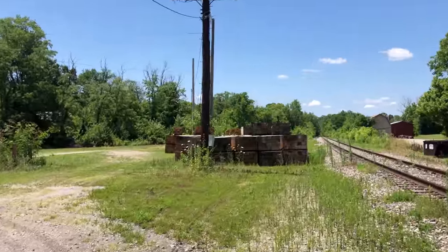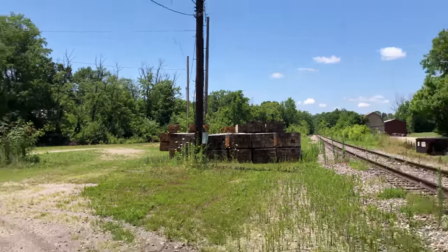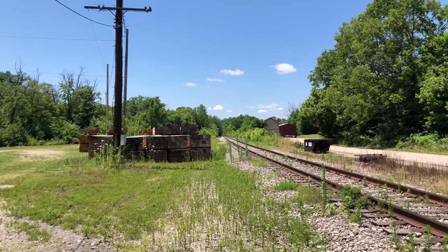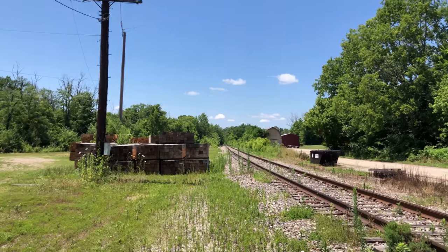See, there's the railroad ties all stacked up waiting for the train to come. There's a railroad siding just to the left of that. I filmed the very last Norfolk Southern train on that siding somewhere back in 2014.